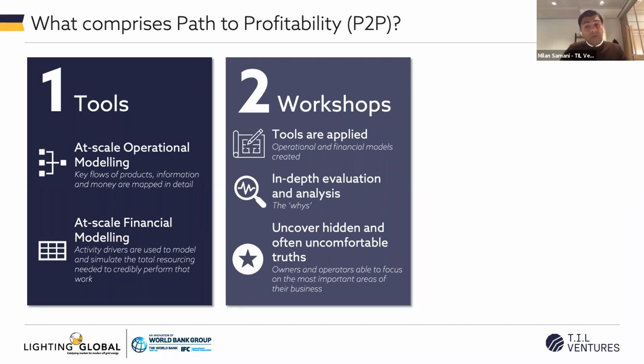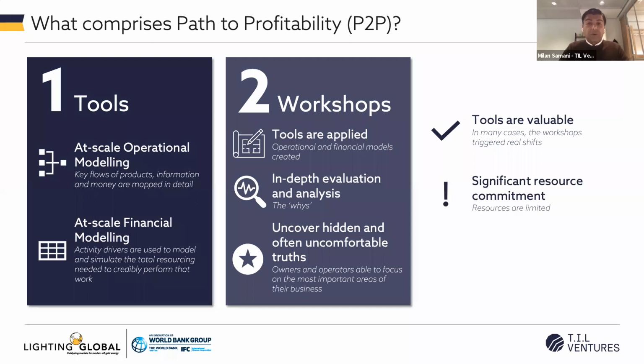But armed with this knowledge, the owners and operators of those businesses were able to focus their efforts on the areas of their business that made the most difference, and in some cases made some fairly fundamental changes. Now, all the companies that brought us in for these workshops found them valuable, and in many cases, the workshops did in fact trigger very real shifts. But they are a significant resource commitment, and of course, resources are limited, and COVID hampered the ability for us to run these workshops in any case.